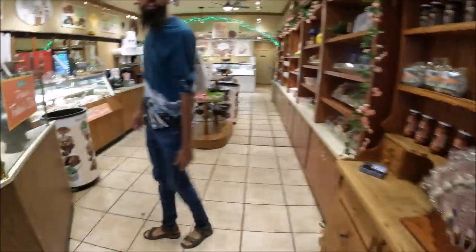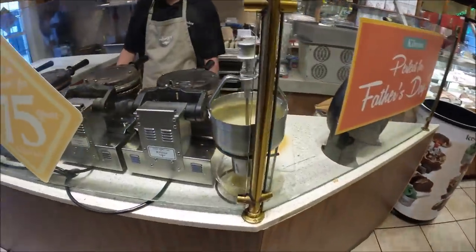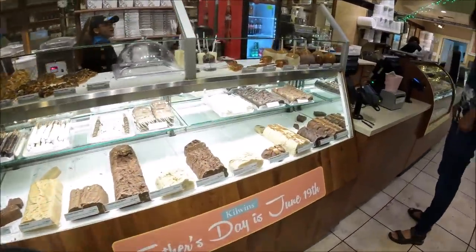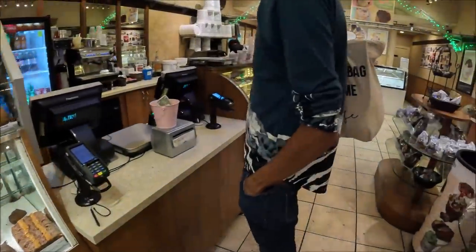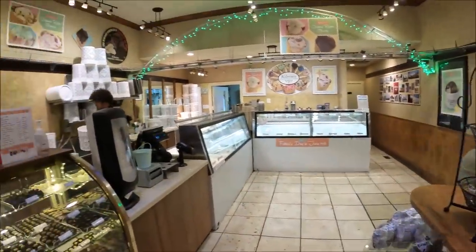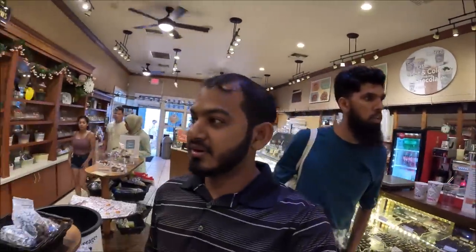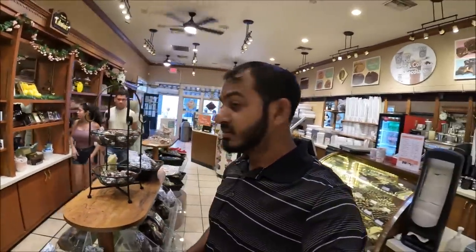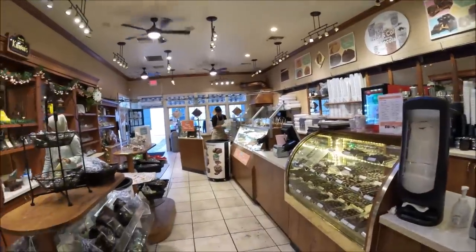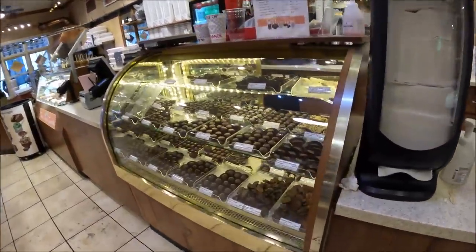Waffle making. Very sugary and white. Hi, how are you? Can I get a small vanilla waffle? And he smells very sweet. Right, so we're gonna buy some stuff here.